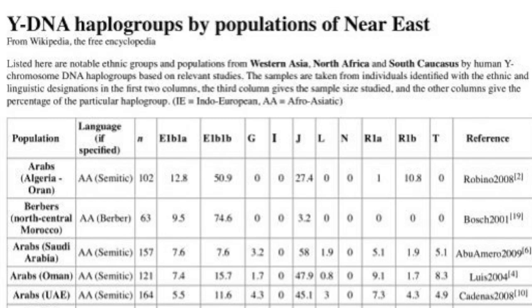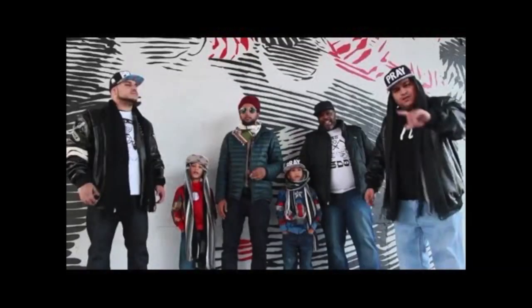You could clearly see, go type in Y-DNA Near Eastern, and you tell me what's the first one on the list is E1B1A, and you tell me what the last one on the list is T. These people really need to address the truth and stop hiding. Yeah, you want to just deviate around the E and the J. What about F? And on that note, I have to say peace.